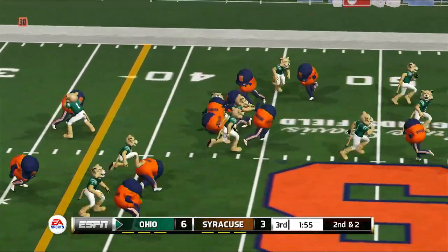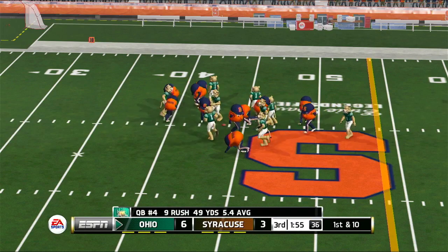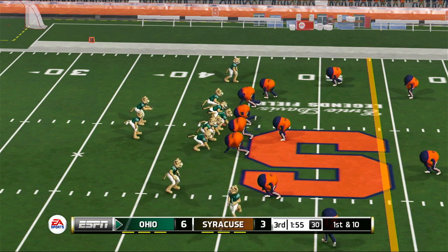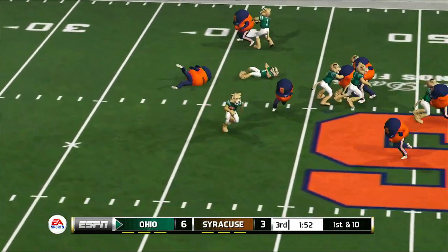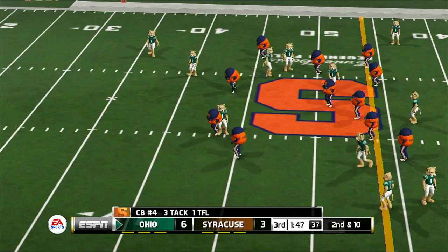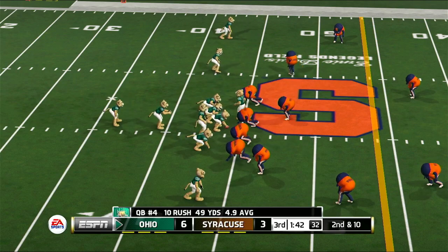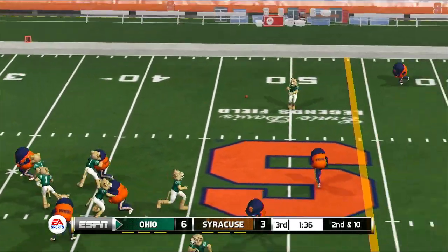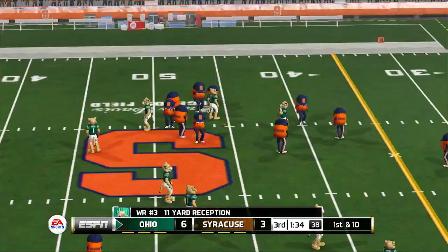And now he's got room to run. That's a deep one. First down. Ready. And he's leveled at the 44-yard line. He hits him hard at the 45-yard line. What a throw for a big gain.